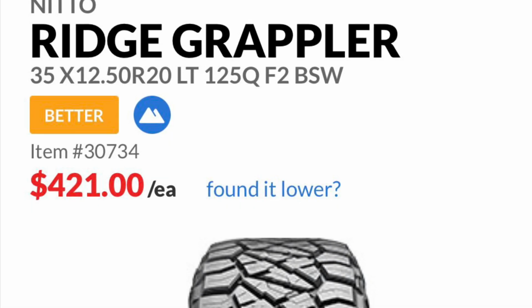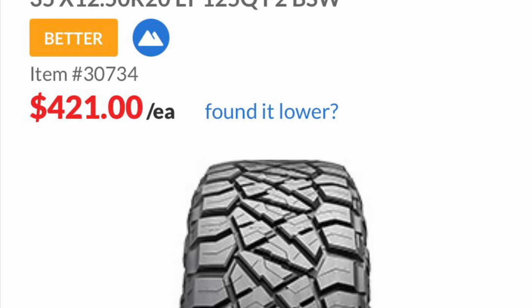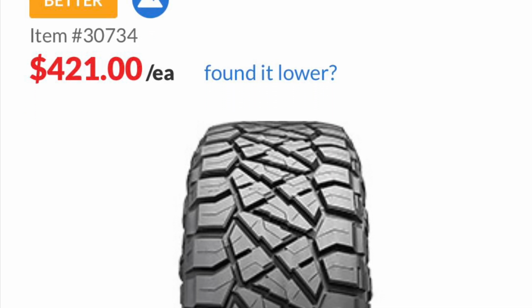And finally, the price for a Ridge Grappler 35, 12, 50, 20 comes in at $421 per tire.